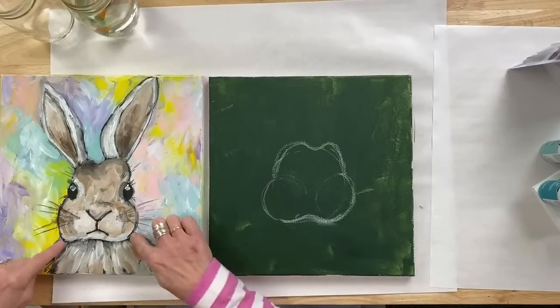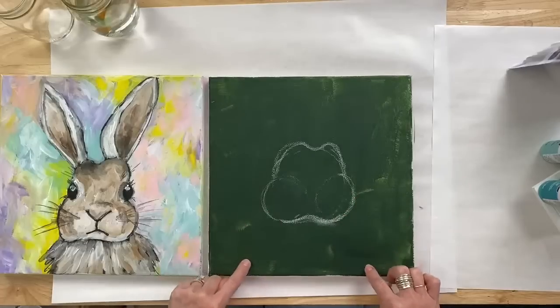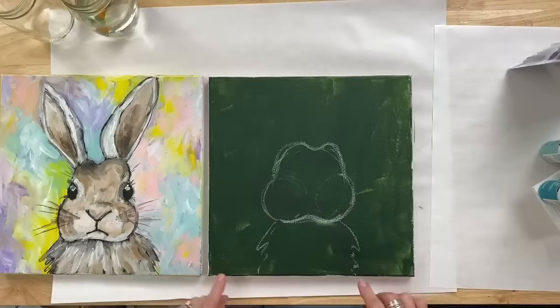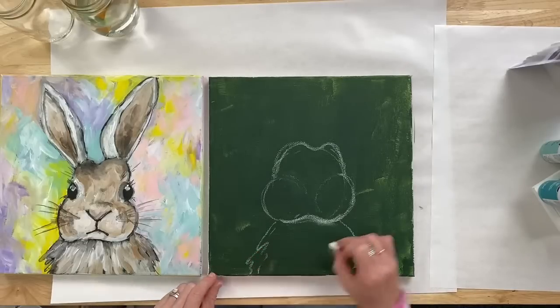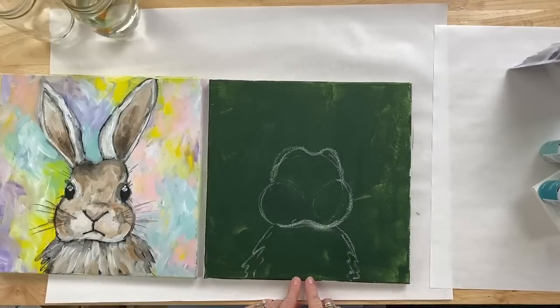Okay, so then the rest of his little body is just connecting his head to the bottom of the canvas. And I'm just going to do a little sketchy edge. I might make him a little wider, actually, a little chunky bunny. So that's his little body.